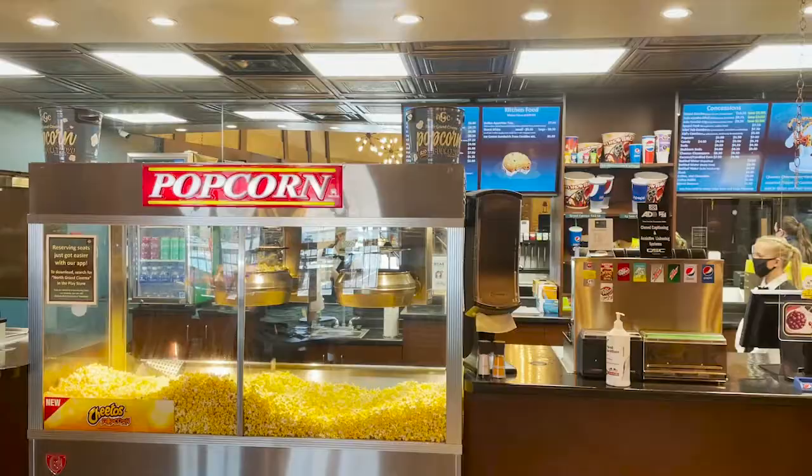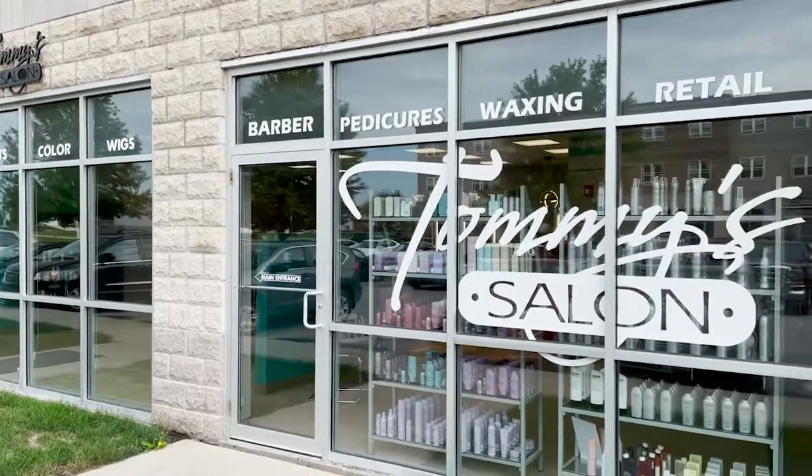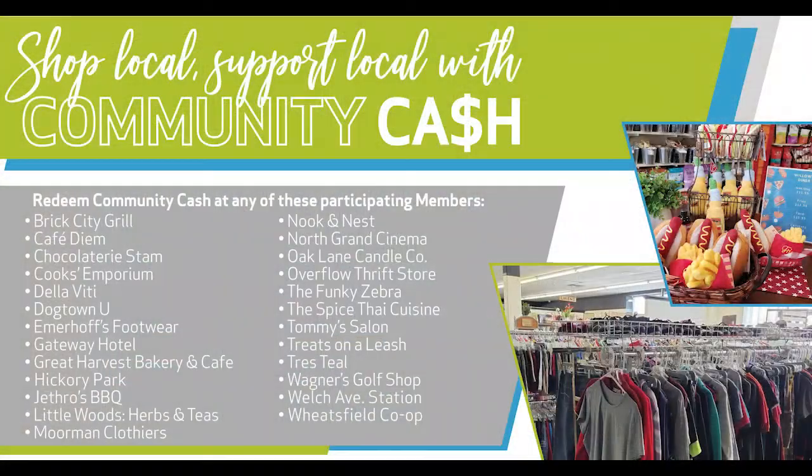These gift cards are perfect for a friend, coworker, or even members of your family around the holiday season. If you see one of your favorite businesses below, they are available for using community cash at their location. Get ready to eat, play, and shop with your community cash.